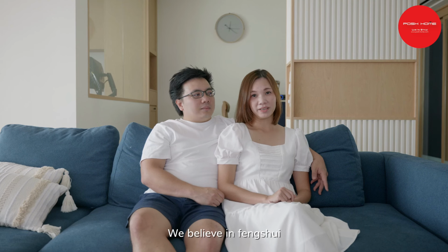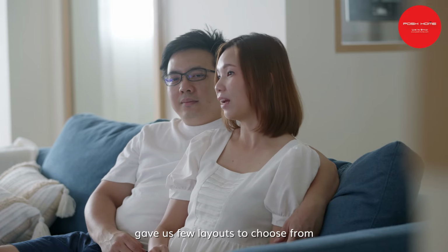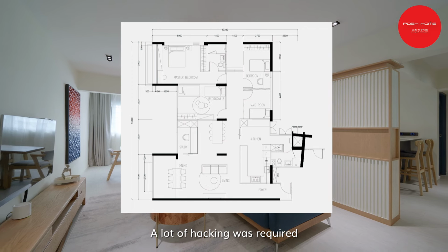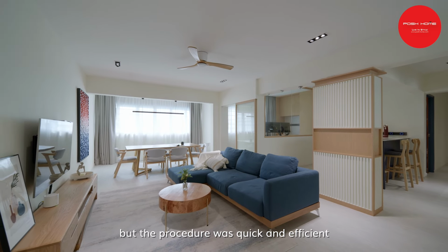We believe in feng shui, and there are many elements to be taken into consideration. Our ID was kind enough to give us a few layouts to choose from, and this is the final layout that we have chosen. A lot of hacking was required, and the procedure was quick and efficient.